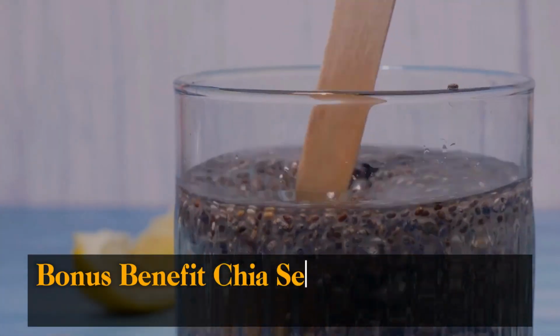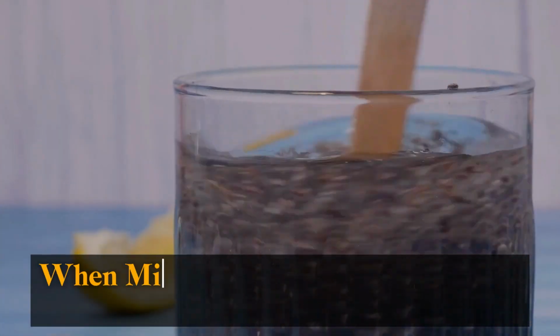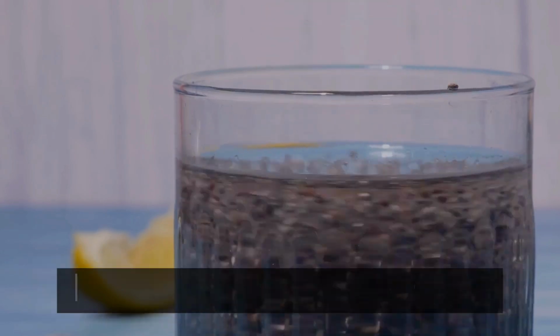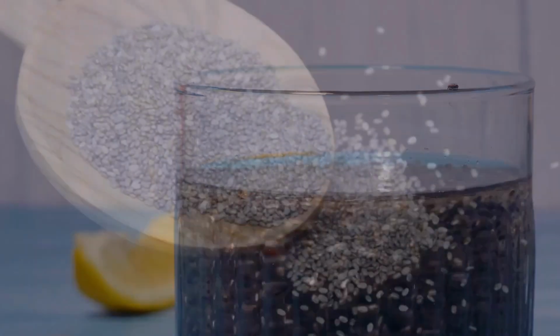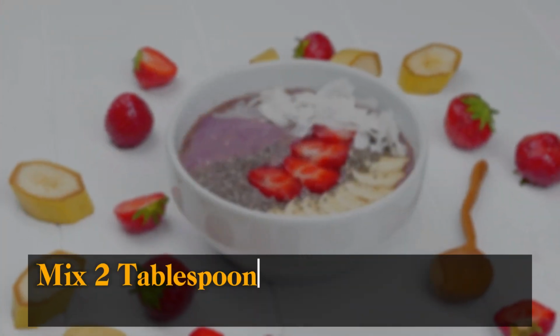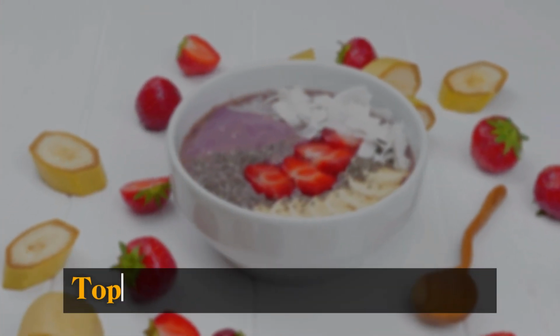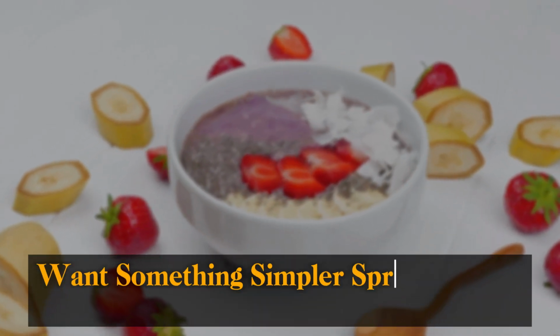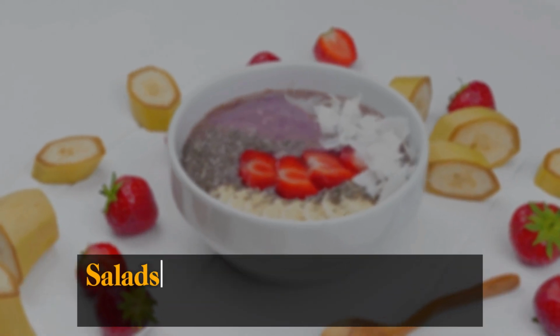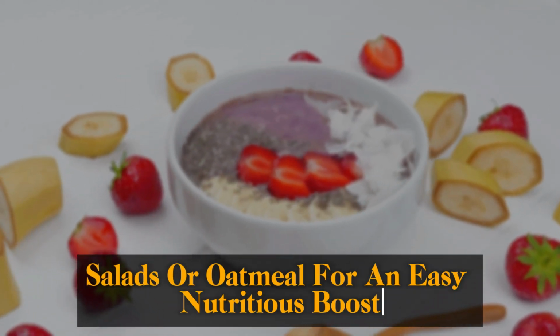Bonus benefit: chia seeds are great for hydration. When mixed with water, they form a gel-like substance that can help keep you hydrated, perfect for athletes or if you just want glowing skin. How to use them? Mix 2 tablespoons of chia seeds with almond milk, top it with your favorite fruit, and refrigerate overnight. Want something simpler? Sprinkle chia seeds on yogurt, salads, or oatmeal for an easy, nutritious boost.